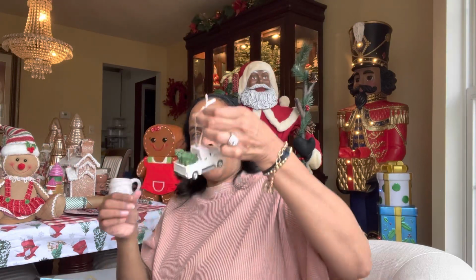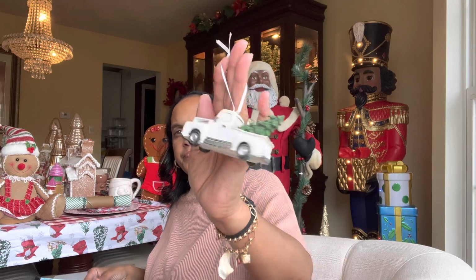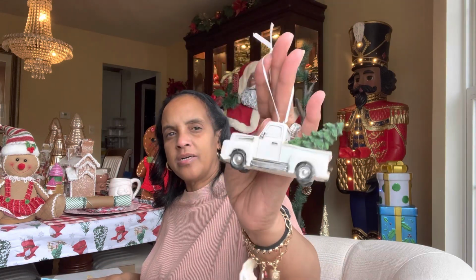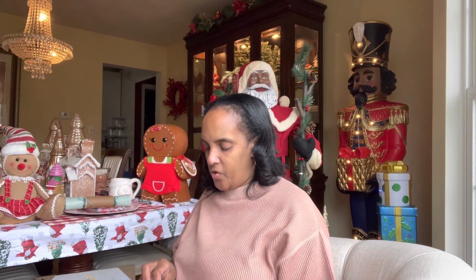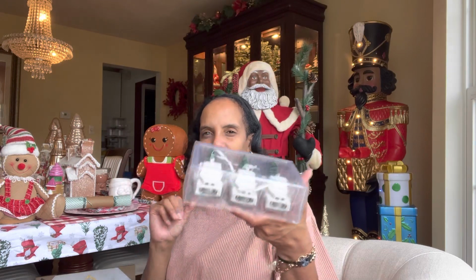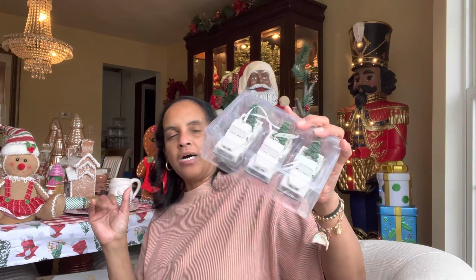But look at this little truck. It has a little ribbon hanger. White truck with a tree in the back. Three of those for $2. Very heavy. And I love finding stuff like this that's not necessarily on trend, but something that I still like to decorate with, okay? It's fun finding on-trend items when you can, but when I know I have enough of a collection to make a beautiful setting on a tree, these are going to be perfect. Love those. So I have three of the white.